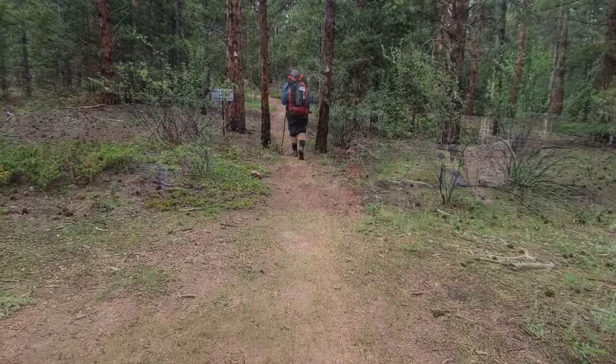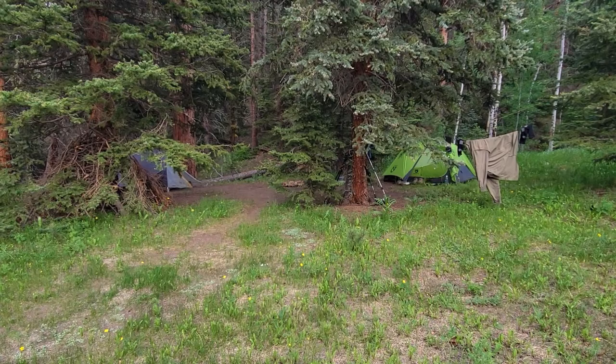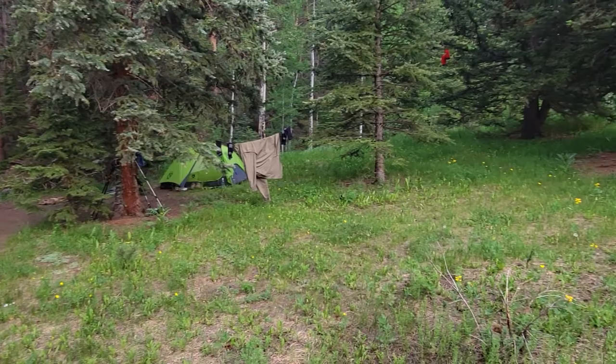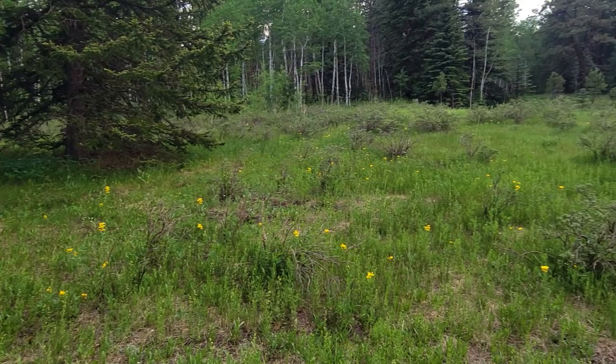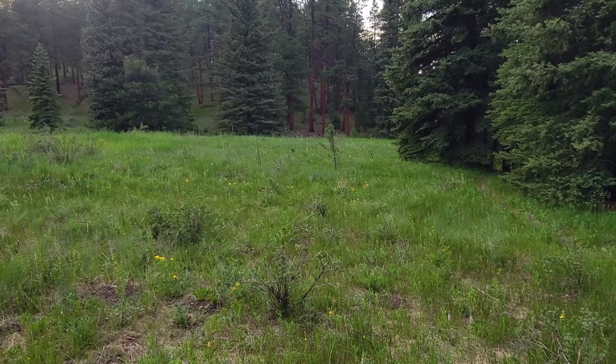Okay, so we found probably the best campsite of the trip so far. We're next to a little creek down the hill there. We've got a couple of nice tent pads. We did some laundry, and we're camped right by this nice meadow. We're about a half mile from the end of section 3 here, so we're going to start section 4 tomorrow. And I'm looking forward to that.